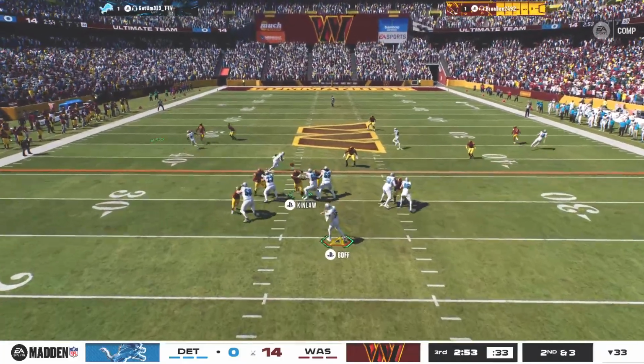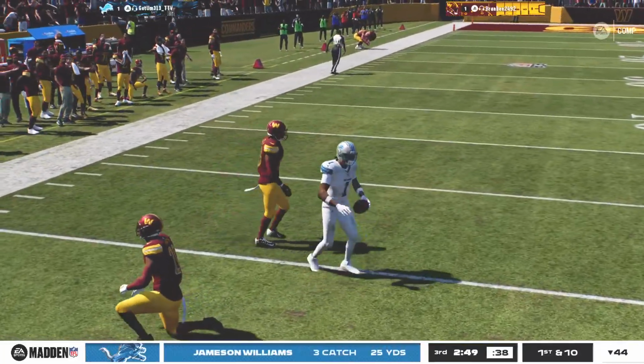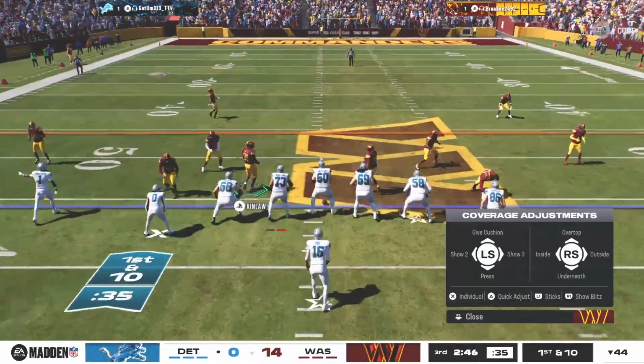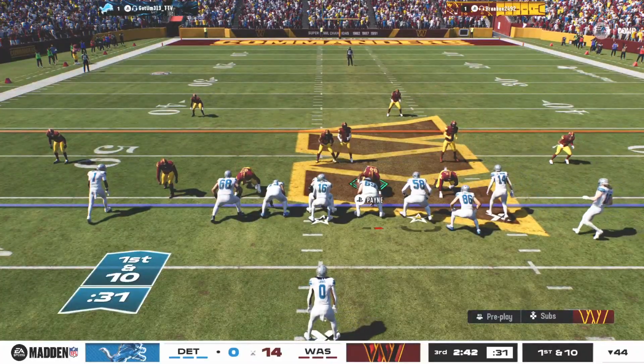From the gun, Goff. 33-yard line. This one to Williams out left side. And he will have this across that 40-yard line before they manage to stop it. That's good. Lions, 1st down.